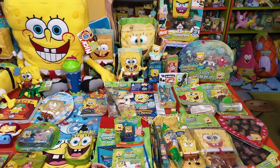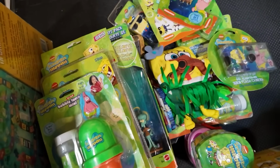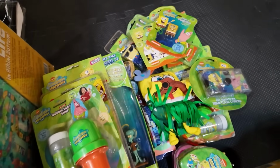Scan it. Okay, so now for adding stuff, all of this stuff is blister cards, and I don't mind trying to fit all of it in here.